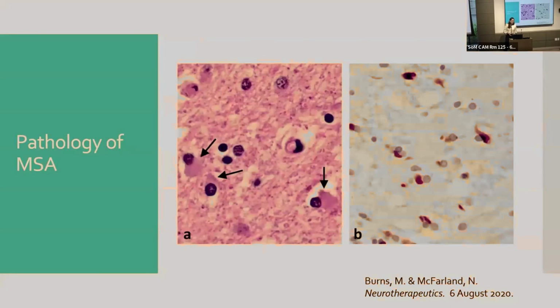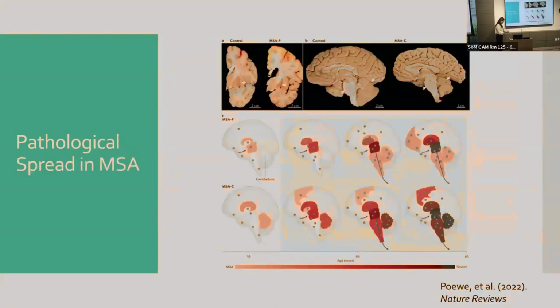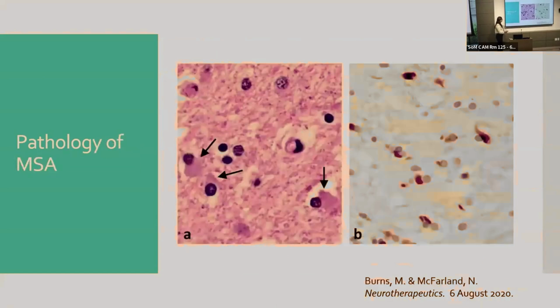So pathologically, multiple system atrophy, I'm not a pathologist, but just wanted to give you an idea of, whoops, sorry. Go back there. Here we go. I will see if you can see my mouse. No. So these are just showing you that alpha-synuclein is accumulating in the cytoplasm of the cells, in the oligodendrocytes. And then that brown stain on the right side is showing you a stain for alpha-synuclein.